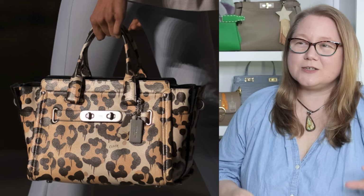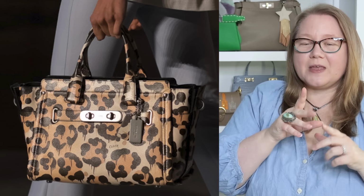So these characters, I think a lot of people either love them or hate them, but one thing that a lot more people come together on that came out of this show is the wild beast print. So this is a leopard print that has, it's like drippy leopard print. And I know people have gone crazy over these over the years where they've become collectible.